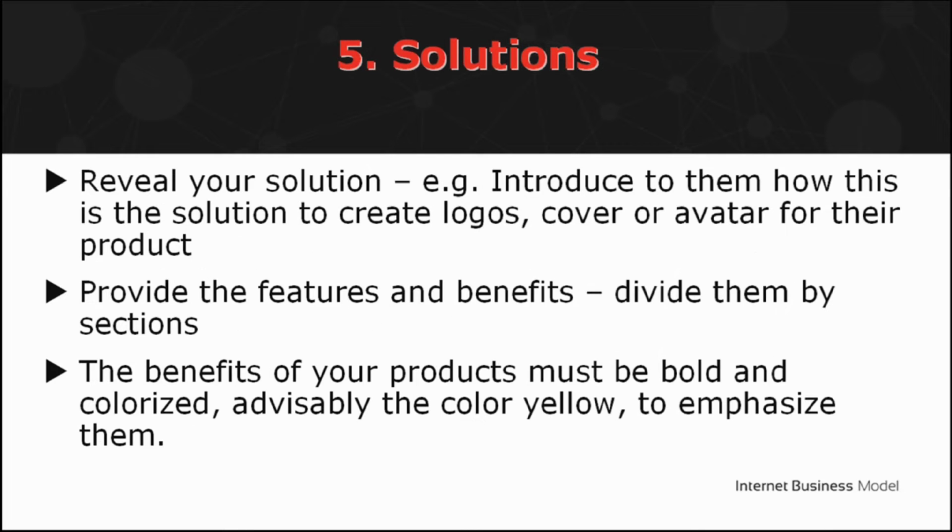Now, mention the long-awaited solution for them. Introduce to them how your solution creates logos, ebook covers, and avatars which they can use for their websites and digital products. Don't forget to provide the features and benefits your solution delivers. If you have more than one component to your solution, divide them into sections or categories. The benefits of your products must be bold and colorized, advisably the color yellow for emphasis.